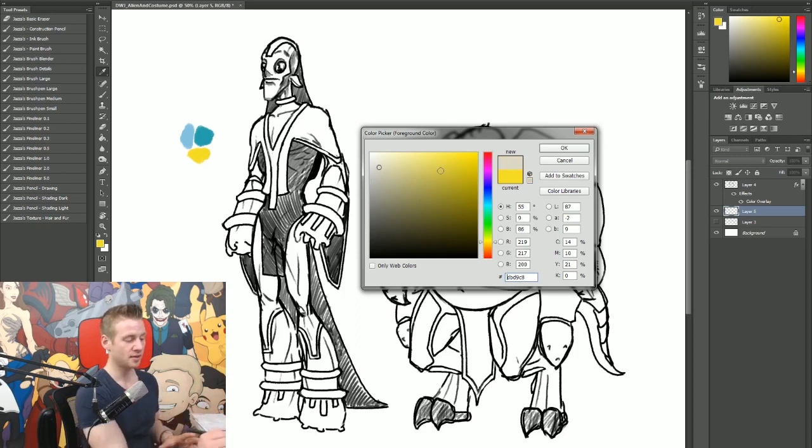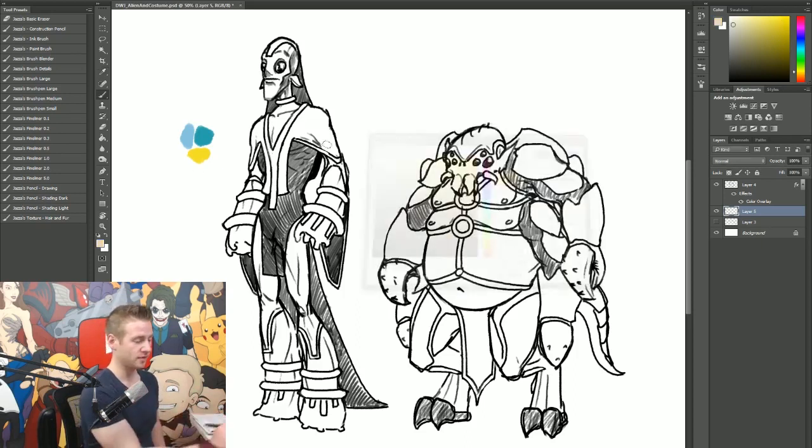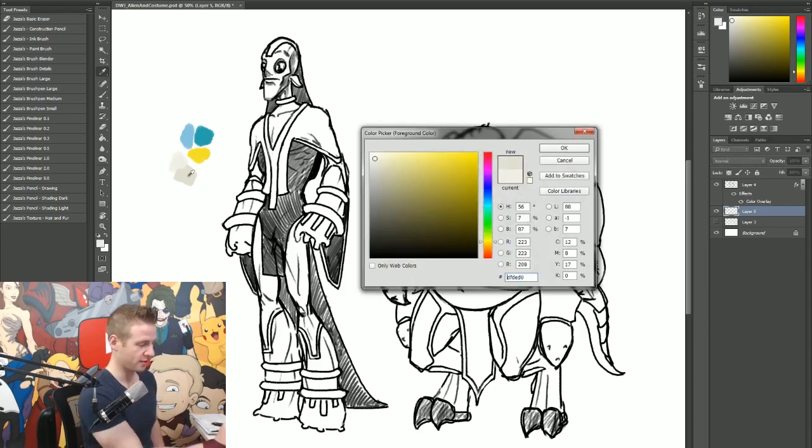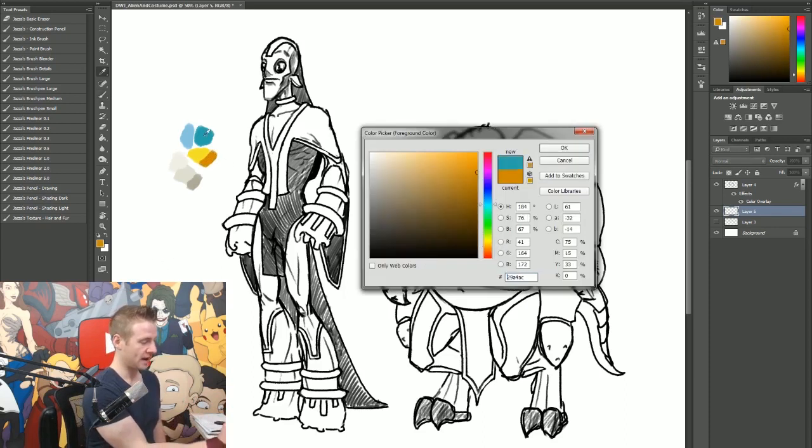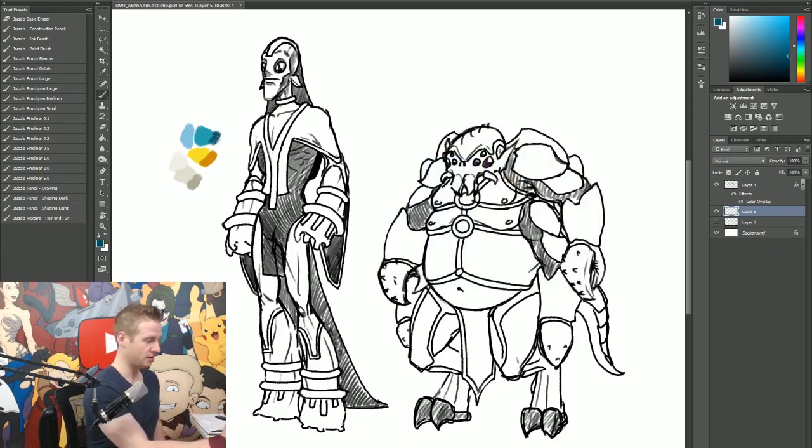I'm just going to go nice and plain, a really pasty sort of pale tone there. And I'll pick a couple of colors just so we have a couple of skin tone colors to pick from. And let's just add a few other colors for interest. I'm going to go a darker sort of orange that could complement the gold, and a darker sort of turquoise with a touch more blue and saturation over here.